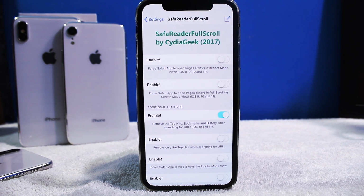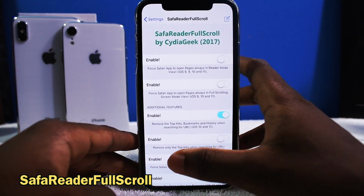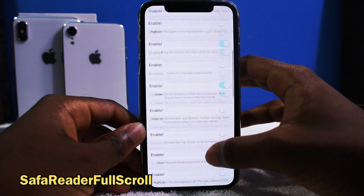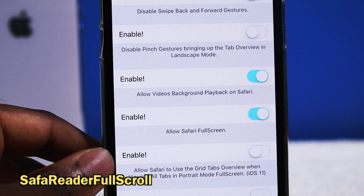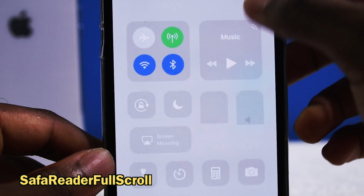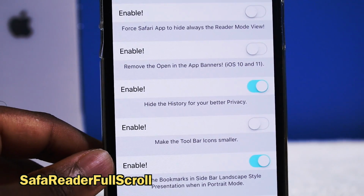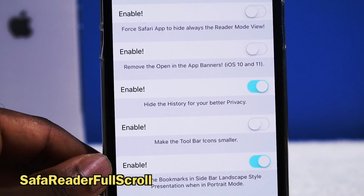And last but not least, we have a tweak called SafariReaderFullScroll, and it's just a bunch of settings you can enable. You guys can see you can hide your top hits, bookmarks, and history when searching for a URL. And it's just a lot. I could be here all day. Most importantly, you can enable video background play. So if you're on a site, a podcast, website, whatever, you can allow background play. I'm going to show you guys in a little bit, you can allow Safari to full screen, and most importantly, you can hide your history for your scumbag activities. So for better privacy, of course, you can hide your history with no problem with this tweak.